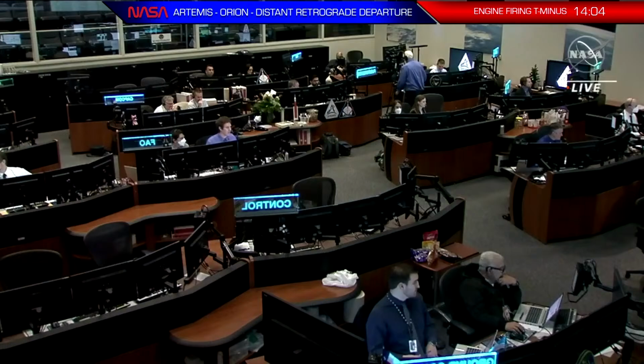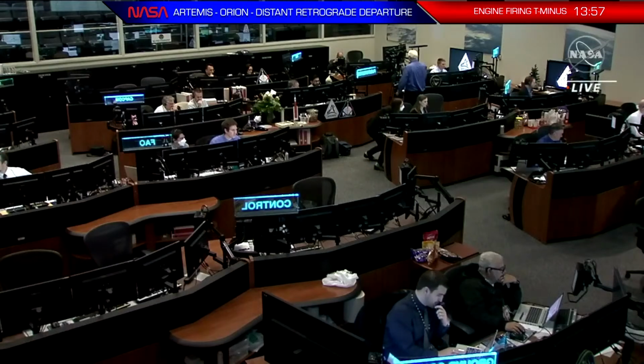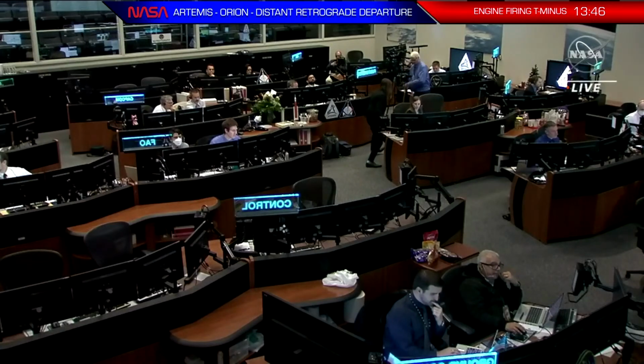Back inside the Artemis Mission Control Room, or the White Flight Control Room here at Johnson Space Center, we see the control room, and we have lead flight director for the Artemis 1 mission, Rick LeBrode, and his team monitoring and preparing for this upcoming distant retrograde orbit departure burn.